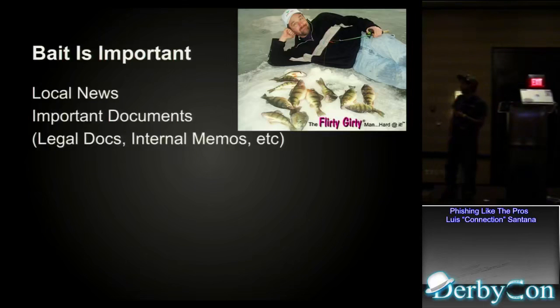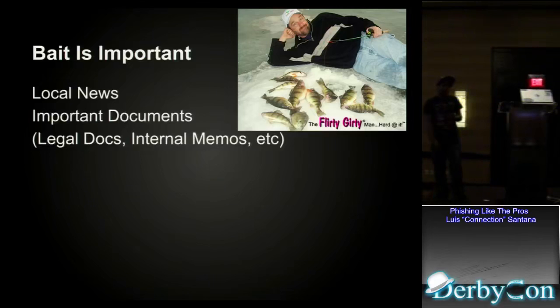Important documents. This is really fun to do, like legal docs or internal memos. It's really fun to wait till tax season, say, and send someone their W-2 and be like, hey, you should really open up this PDF because you want your tax monies. Internal memos and stuff are really cool too. If you find out that someone's upgrading to OWA and they didn't have it originally, you can send them out, hey, here's our new OWA portal. You should totally log in here. It's not suspicious.